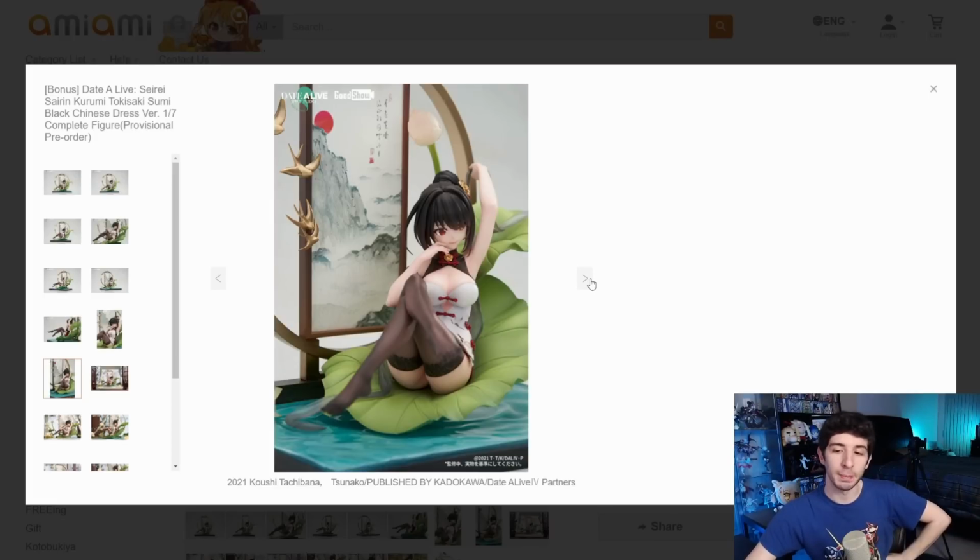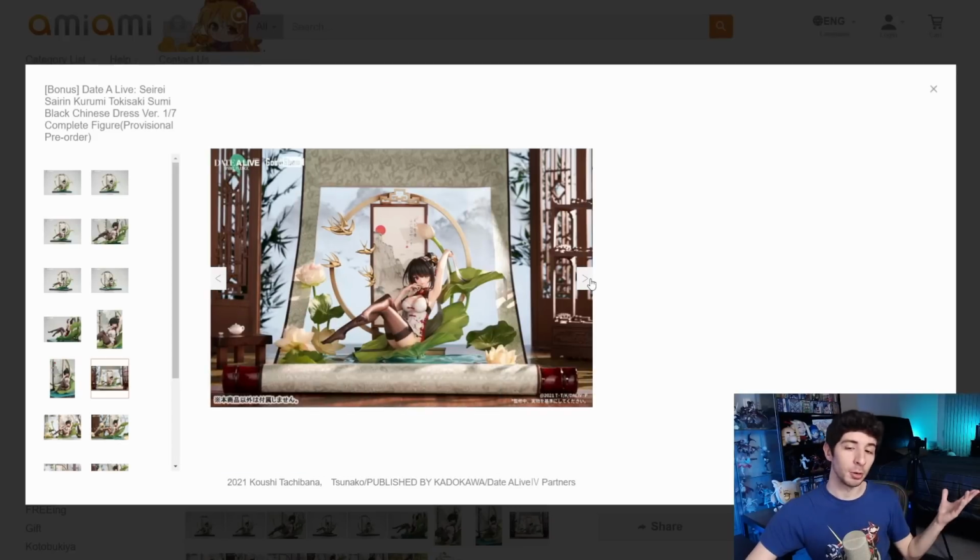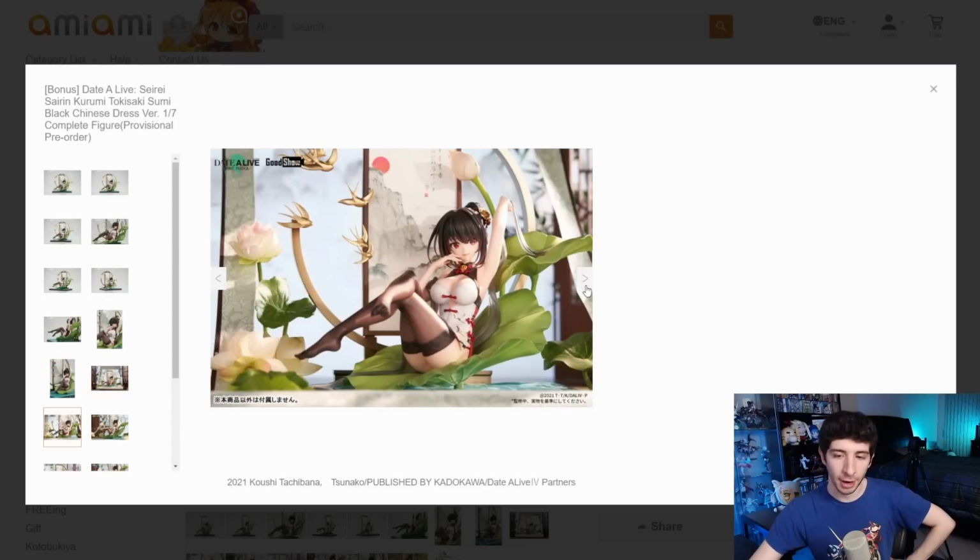I don't even know how they can make it better, except for these photos, which look so good that it's almost offensive, because you're not gonna get a figure that looks like this. But hey, you could totally replicate it if you buy all of these extra accessories somehow. I don't know how you go about that. But yeah, some great photography work there for sure.